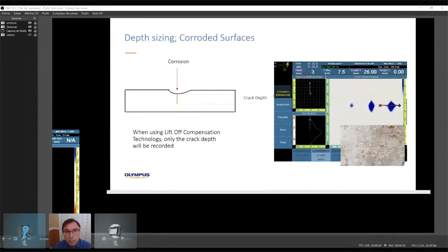So what happens when we have a crack in a corrosion pit, like what we can see here on the corroded surface? We have 3 notches. We don't want to know the depth of the crack from the surface. We want to know the real depth of the crack. So when using lift-off compensation technology, only the crack depth will be recorded. In this case, as you can see here, we have the 3 millimeter depth of crack. You can see the amplitude of signal on the impedance plane, and the crack signal on the strip chart.